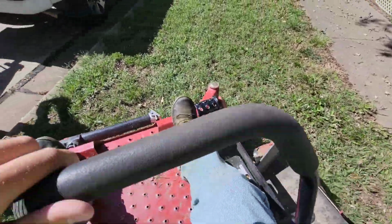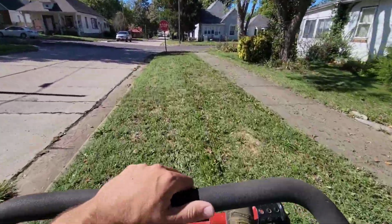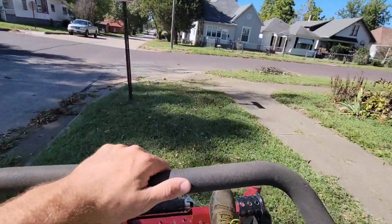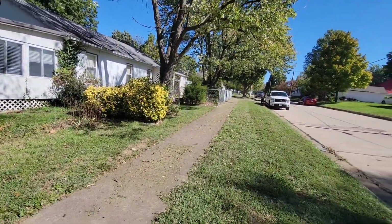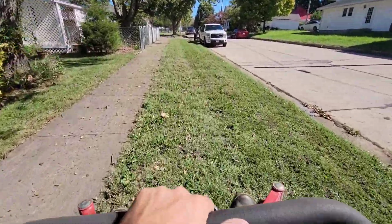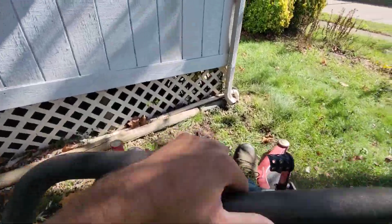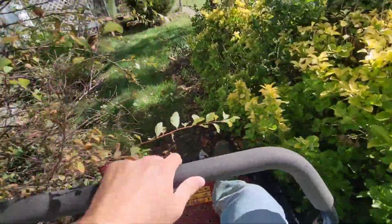You guys might remember this property from one of my earlier videos. This is one of the properties where it actually floods, and all this grass you see right now gets underwater back in April, May when all the rain comes through. We get quite a good bit of water damage to the ground of this property, or the yard anyways. So it's not the best property. It doesn't look the greatest, but it makes money. It's cutting grass and making money, so I can't complain.